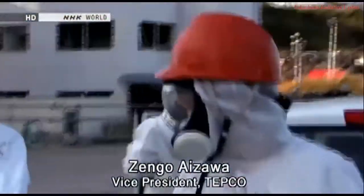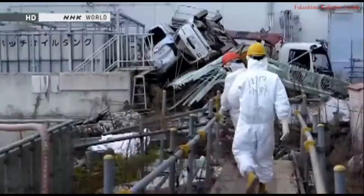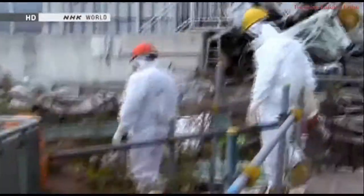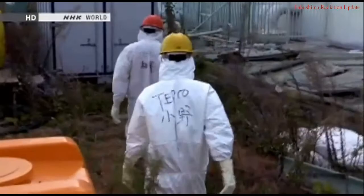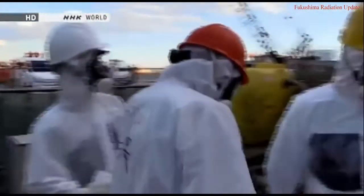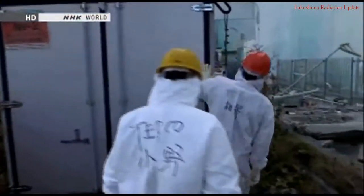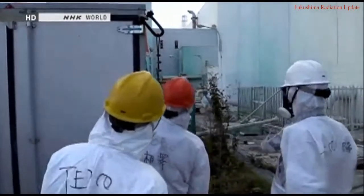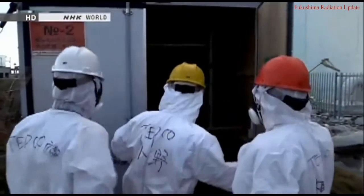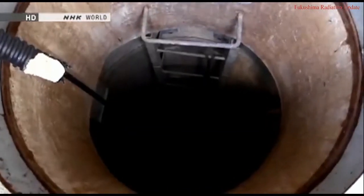How widespread is the contamination around the reactor buildings? On this day, TEPCO Vice President Aizawa visits the plant for an inspection. In a well near the Reactor 1 building, workers detected tritium as well as cesium. This is subdrain pit number 2. Radiation at number 2 isn't high, right? Right. Not that high at number 2, but high at number 1 nearby.